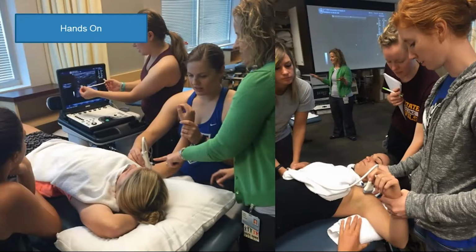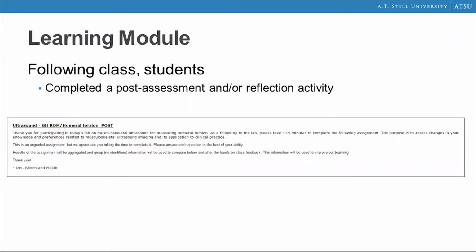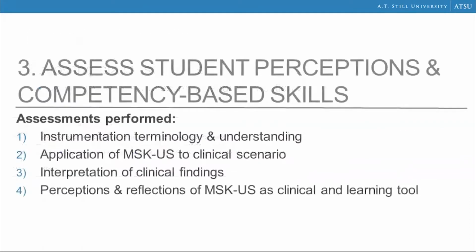We then follow up the class with some discussion about the application of what they learned and what they did or didn't like. And then within a week following that learning module, ask them to complete an assessment, or a reflection activity, so that we could see, is this learning module effective or do we need to make some changes? So that leads us to the third goal that we proposed for this project, which is assessing student knowledge and perceptions of this ultrasound integrated into their curricula. So we assessed it on 4 different levels, and I'm going to show that to you now.